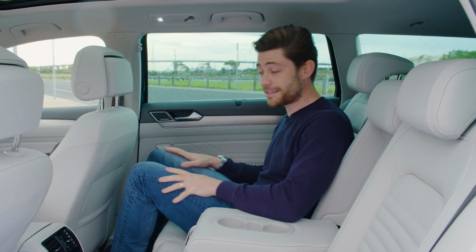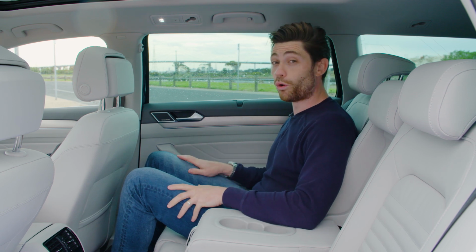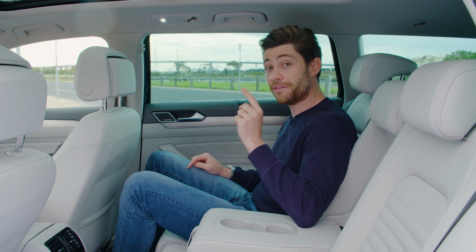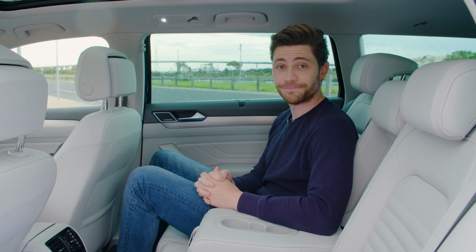So it is a very convincing back seat that majors on space and comfort. In fact, I'd say there's probably more room back here than most mid-size SUVs at this price point. And the advantages of the Passat over an SUV continue when we go for a drive.